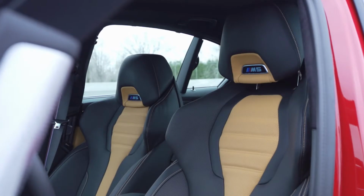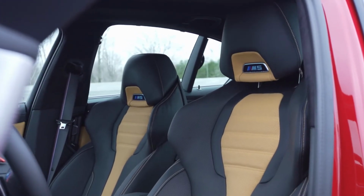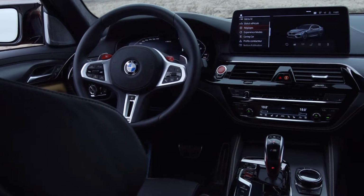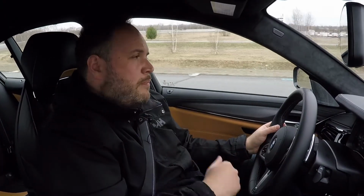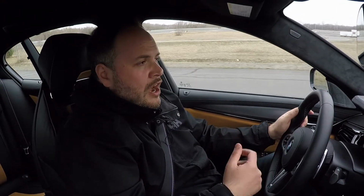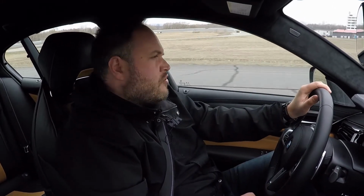I have some sports bucket seats that are a bit tight, but they're rather comfortable. I have suede here inside. It is, in every respect, a BMW. I even have some pretty cool driving aids that allow me to be very lazy as I drive it.